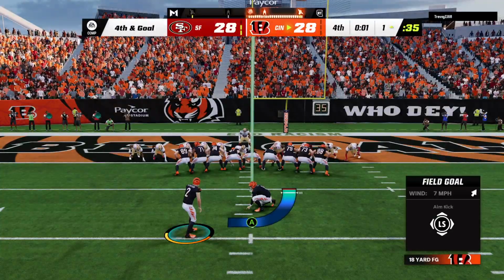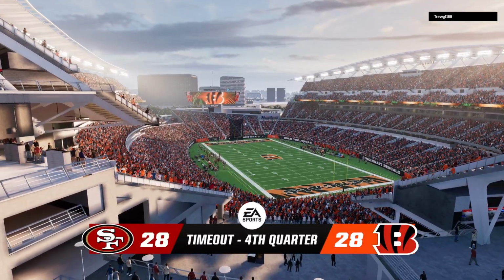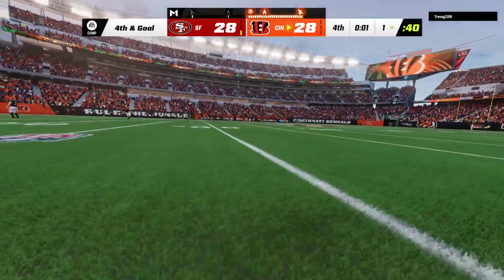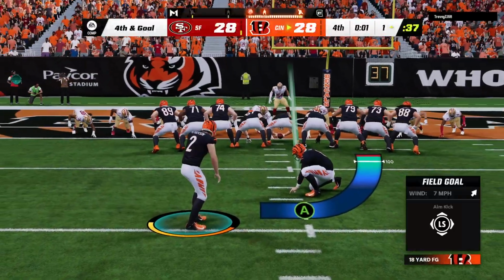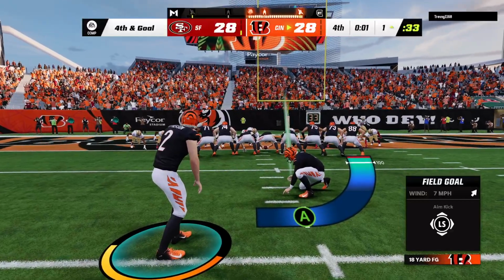So all eyes now locked on Evan McPherson. And now we'll get a timeout here. They're able to stop it with 1 second to go in this game. And now it all rests on the right foot of their kicker. The clock showing just 1 tick. This for the win.